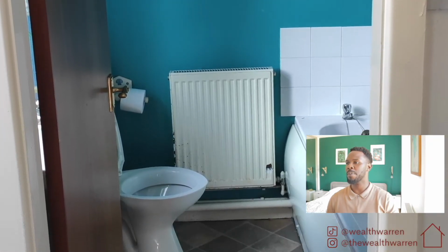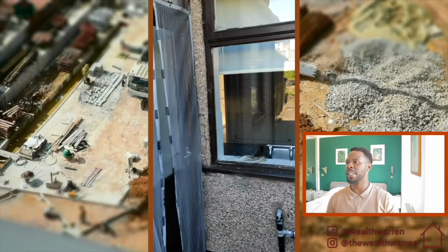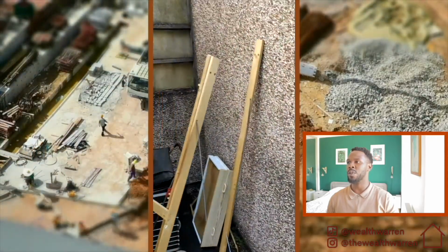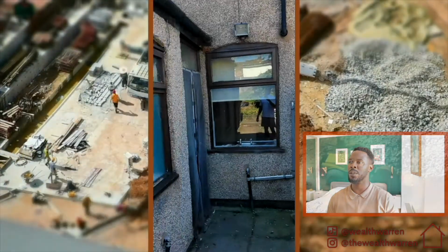Back to the bathroom. Now the windows here, they are single glazed windows, and from memory this is throughout the house. So I think that would be quite a cost there to replace all of these single glazed windows, because you really want double glazed new windows.